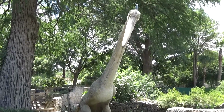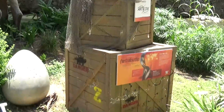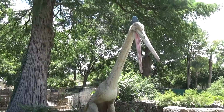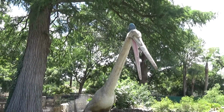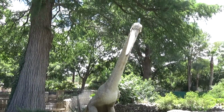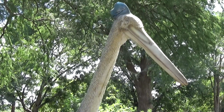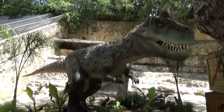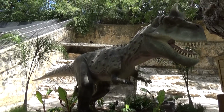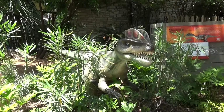Well, this one's quite a bit different. This giant bird-like guy, the Quattuslaxus, I don't even know. That's what its name is. But it's a giant pterodactyl-type bird dinosaur. Huge, too. I mean, this guy's got to be a good 20 feet tall. I'd like to see some variety here with the dinosaurs, so that's cool. Carnotaurus. Last but not least, the littlest dinosaur at the zoo, the Dilophosaurus.